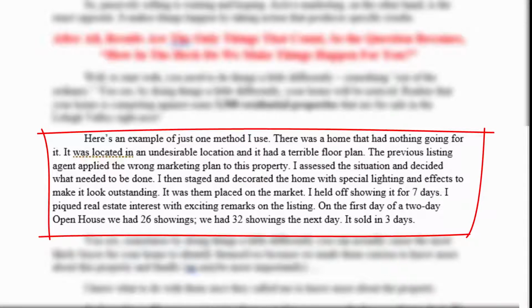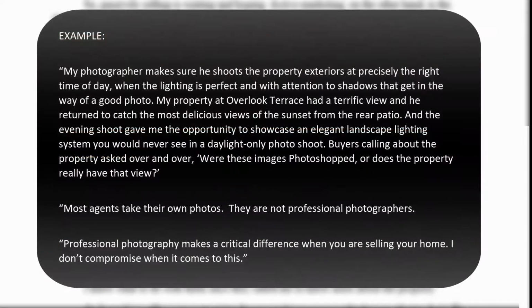Replace this with a story of your own. Tell your own story here. Talk about something that sets you apart from your competitors and tell it in a story format. Here's an example. Let's say you use a professional photographer.